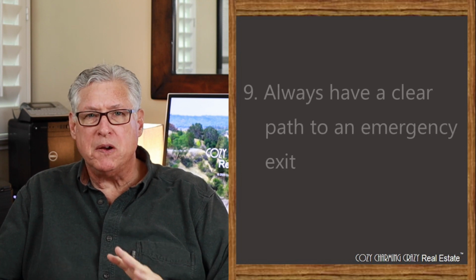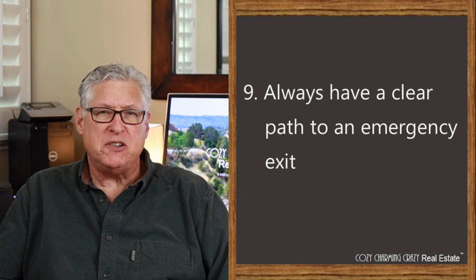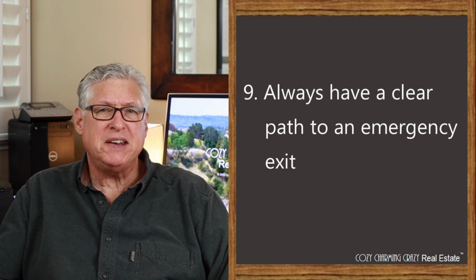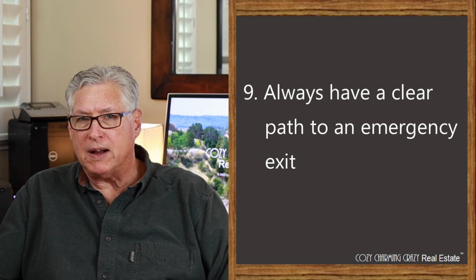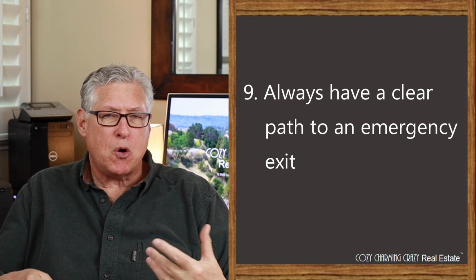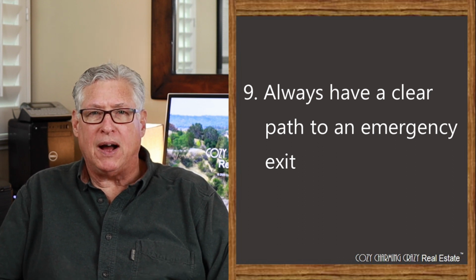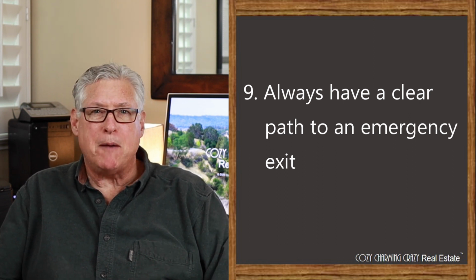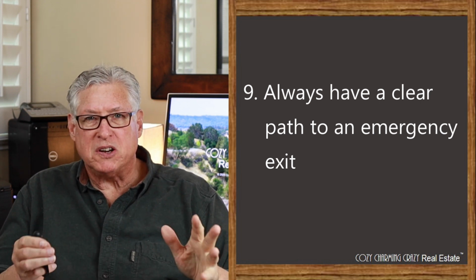Tip number nine, keep a clear path between you and an emergency exit at all times. Now, real estate agents, I've noticed over the years, they tend to lead, let's say, a potential buyer or a potential renter through the property, showing off the best features of the property. Well, I prefer to do it actually the opposite way. I have a philosophy of direct, don't lead.